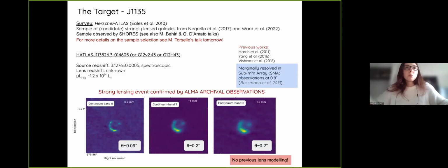And to go deeper, this talk will focus on a peculiar object, which I will call J1135. This object was originally selected in the Herschel Atlas survey, which was already introduced this morning by Corino D'Amato, and also the source is placed in this context. If you want to know more about this, I invite you to follow also Mariam Behiri's talk on Thursday. This object was inside a sample of candidate strongly lensed galaxies selected in the Herschel Atlas survey by mainly two works, Negrello et al. 2017 and Ward et al. 2022. For more details on this selection, you can follow Martina Torcello's talk tomorrow.